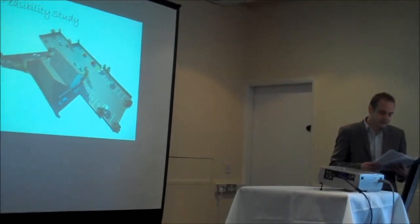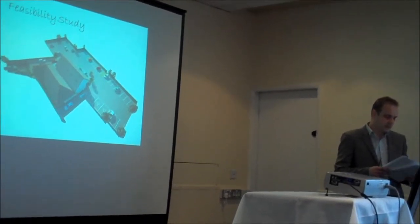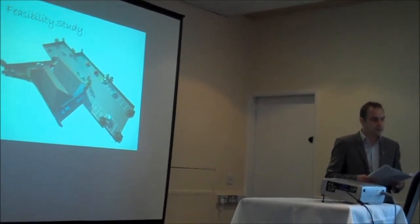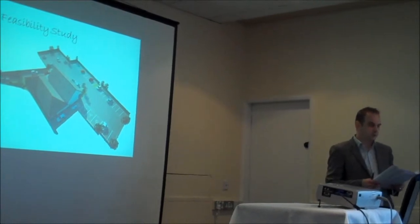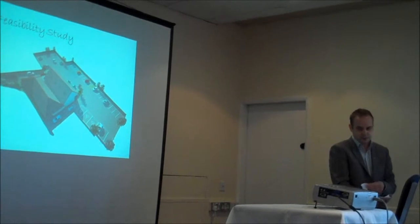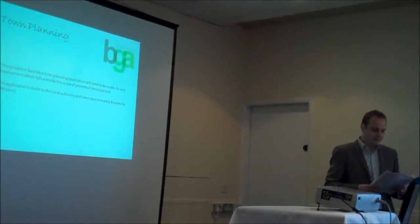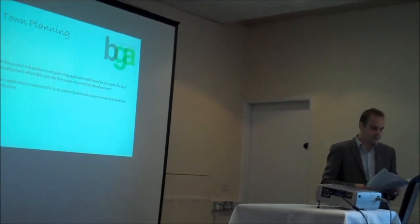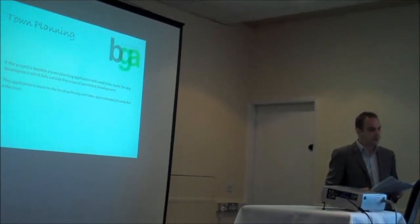An early feasibility study can be the making or breaking of a great idea, but neither result should be feared. A positive outcome can clear the ground for making offers, for raising finance and forming an appropriate team. A negative decision can crush aspirations and ruin projects. Although it may be unpopular, it can save enormous amounts of wasted expenditure. If the project is feasible, a town plan application will need to be made for any development which falls outside the scope of permitted development. This application is made to the local authority and takes approximately 8 weeks for a decision.